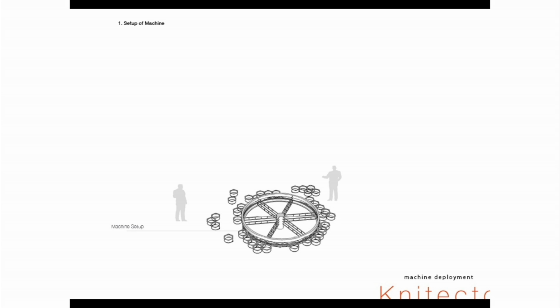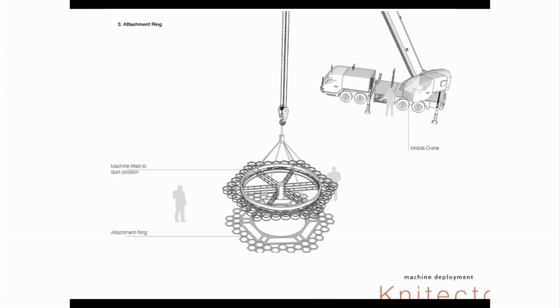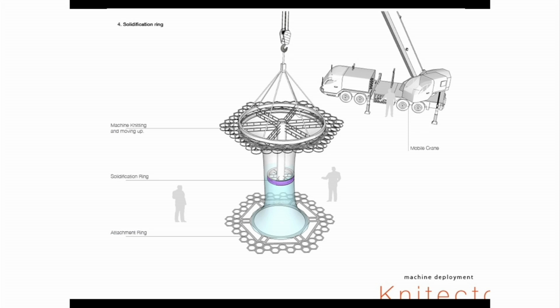This is the first idea of the deployment we had in focus. We follow six stages. The first is the machine setup on site. The second is that the machine needs to be lifted up from the ground, possibly with a crane. And then the attachment ring at the bottom allows us to attach the fabric. The fabric gets attached, and the solidification ring starts solidifying the knitted fabric.